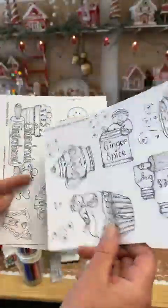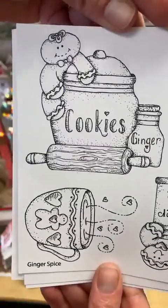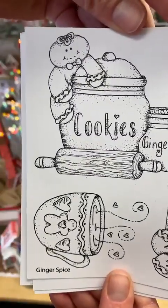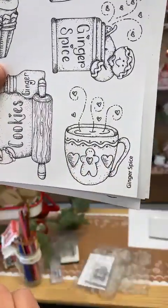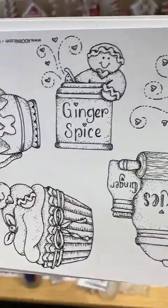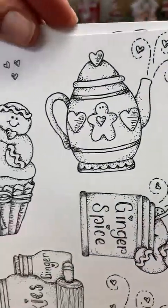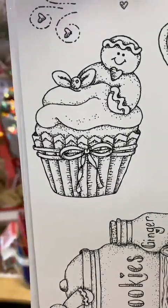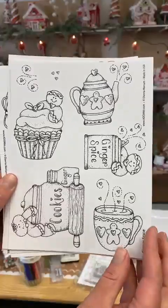Then we have ginger spice. So it has the cute gingerbread man coming out of the cookie jar. We have the cute teacup. We have the ginger spice with the gingerbread man. Oh, the hearts are flying. You guys are so excited. We knew you would be. We were really excited about this day. And then the cupcake gingerbread man. So that is called ginger spice.